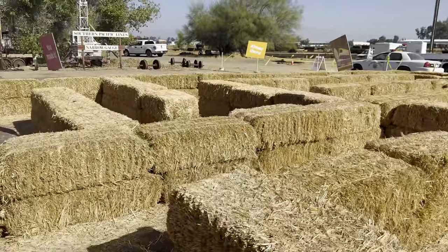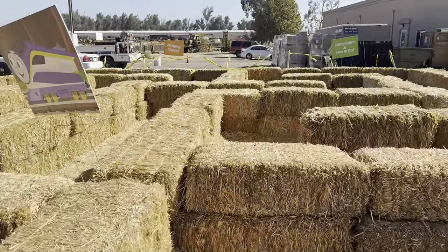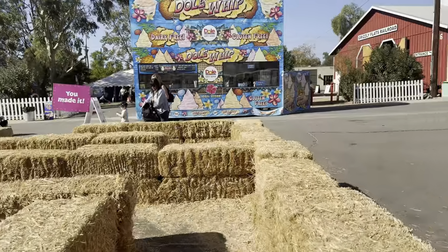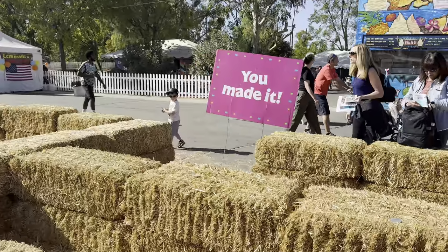This little hay maze is another way to let the kids run around, get out some energy, and as you can see, not too high, so really easy to see where they're at and not lose them.